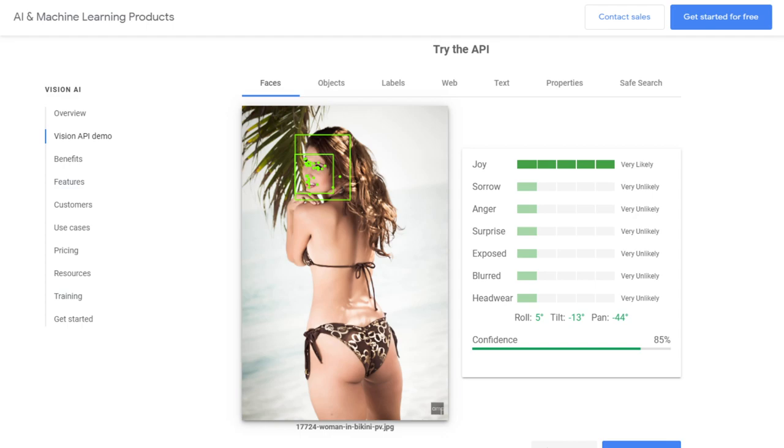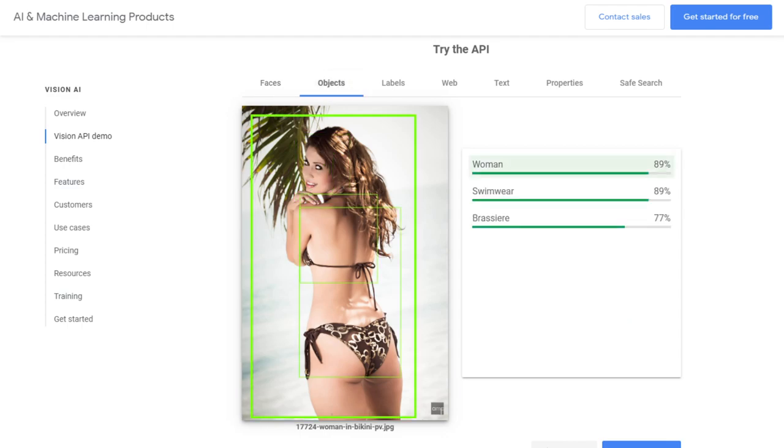Object. Woman. Swimwear. Brassiere. Wow. Brassiere. Whoever coded this one was not born in the 2000s.